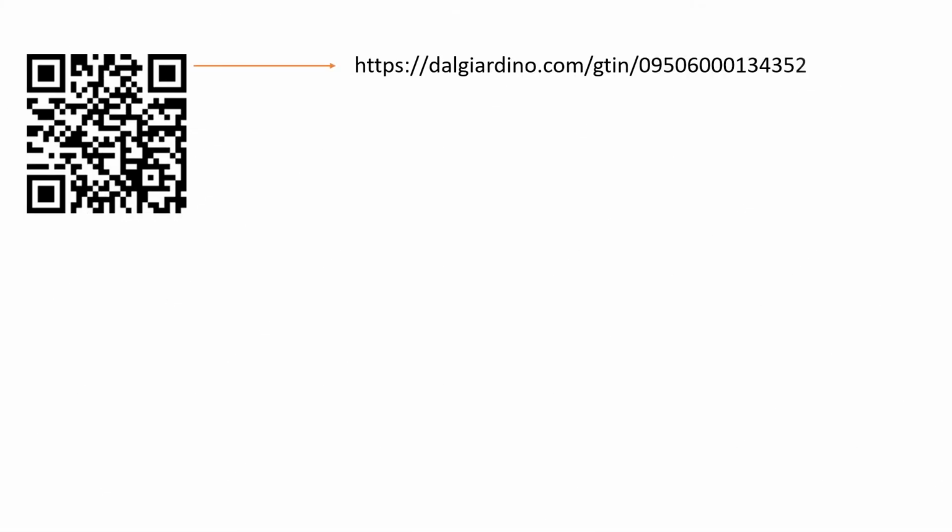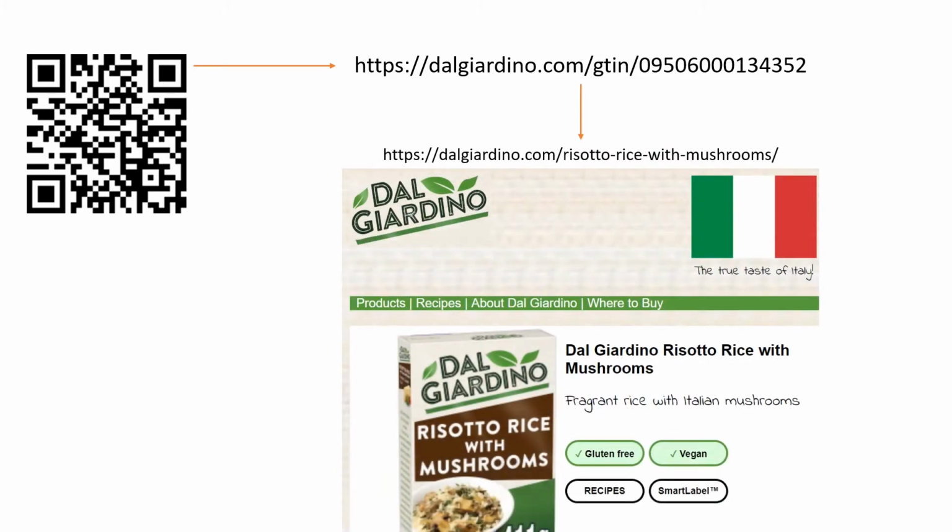So what just happened? The QR code contains a single, static and persistent web address that contains a globally unique identifier, the GTIN. When scanned by the phone's camera or general-purpose QR scanner on any smartphone, this web address is sent to a browser showing the exact web page that the brand has decided to direct the consumer to. This puts the complete consumer experience of scanning an on-pack code directly in the hands of the brand that makes the product, just as it should be.